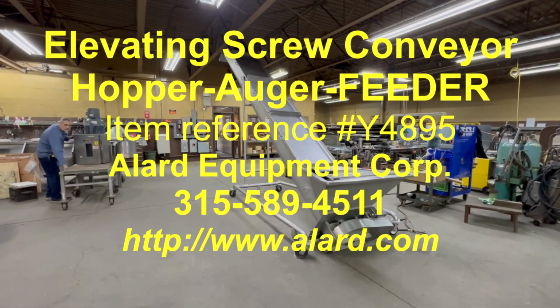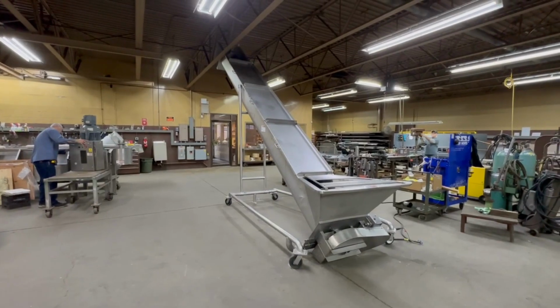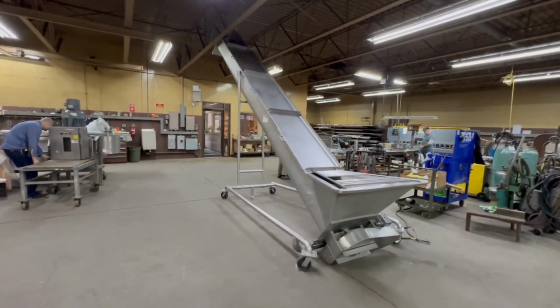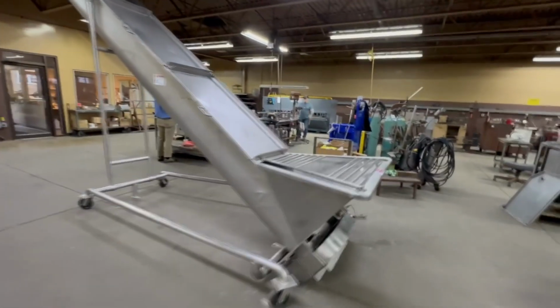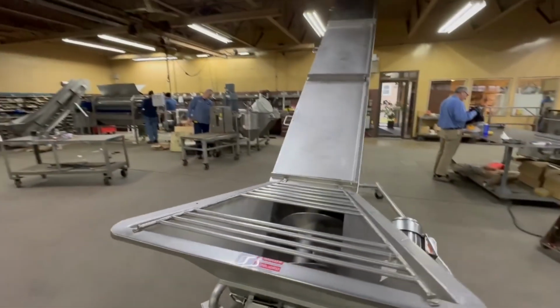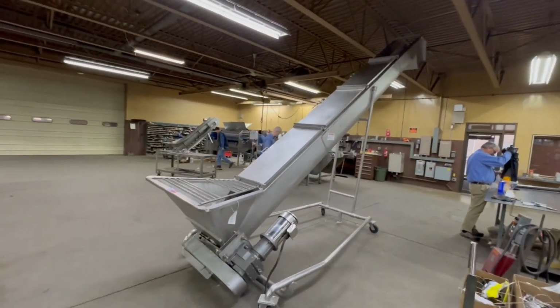This is Alard, item Y4895. It is a hopper feeder, screw feeder, auger, elevating screw conveyor with a hopper and an auger. As you can see, it has hinge covers. And as you can see, it goes quite a ways up into the sky.